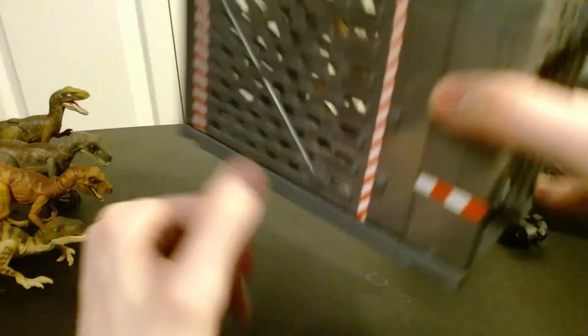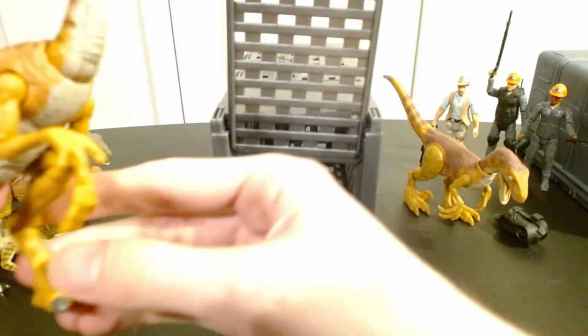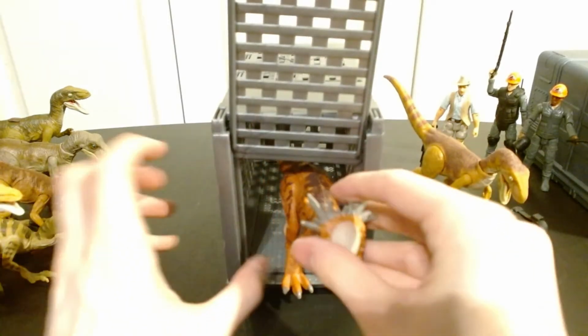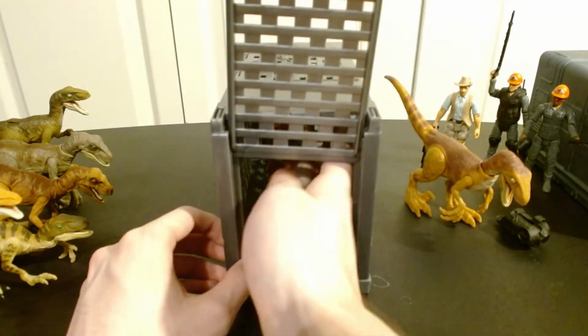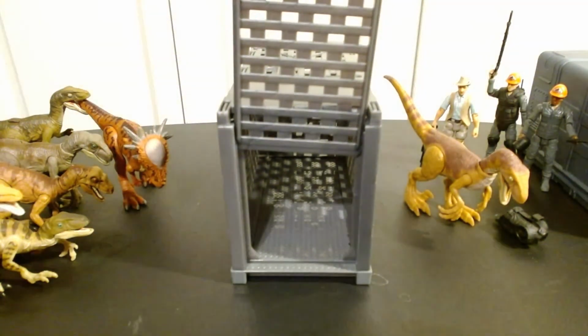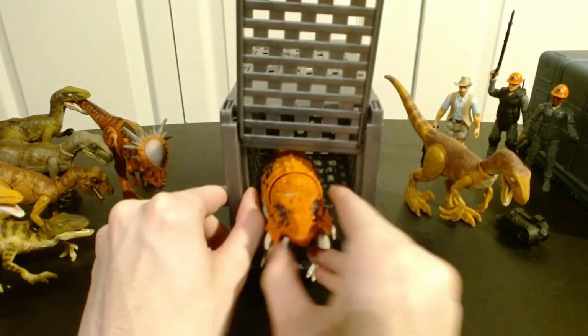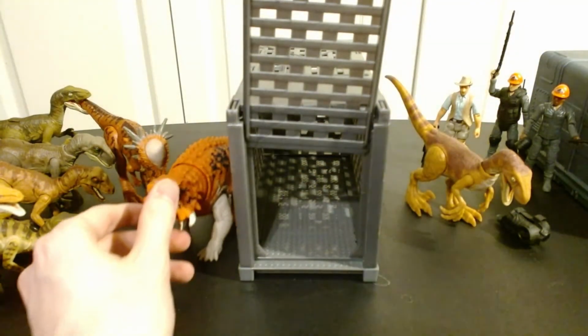Wow, that's awesome. So you can have Gallimimus in there. From Jurassic Park. Well, it's actually a Jurassic World Gallimimus, but you know, it's marketed as a park. Stiggy Moloch from Fallen Kingdom. Battle damage version. Fits right on in there. I don't think she could have fit inside of the Dominion cage. Scutosaurus from 93 Classic line. Right on in. That's so cool. So you can put a bunch of different dinosaurs and reptiles in here.